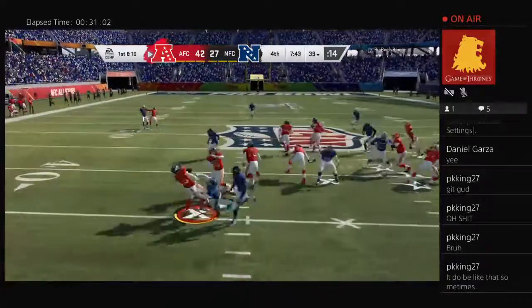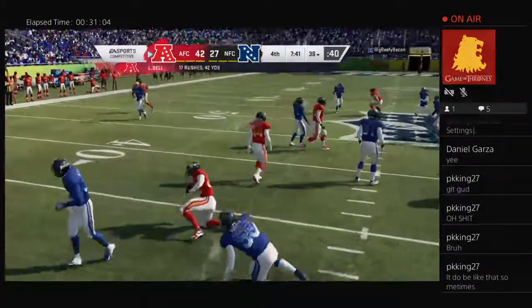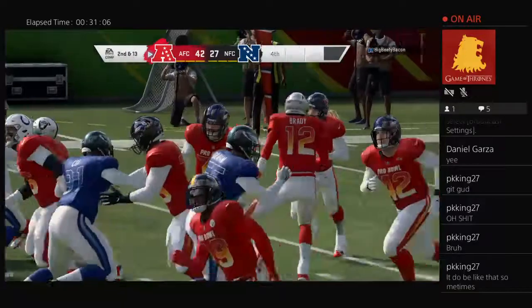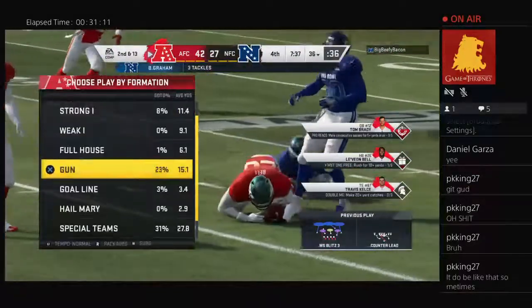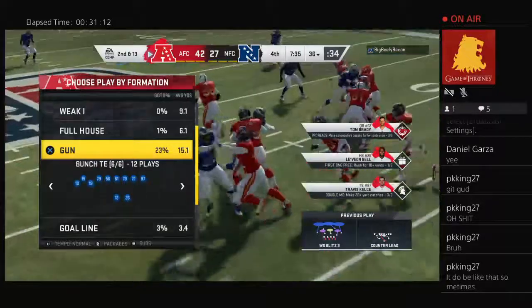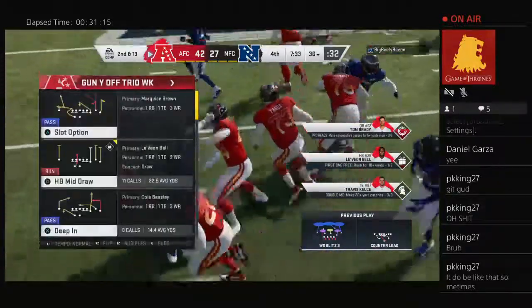And they'll keep it on the ground with Bell. And that play went nowhere. Losing yardage. It'll be back at the 36. That'll set them back with a loss of 3 on the play. And it'll bring up a second and 13.